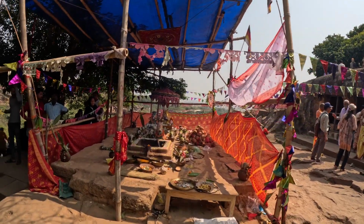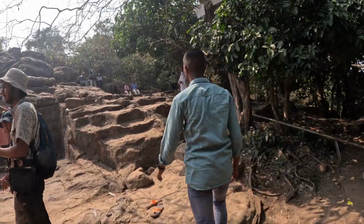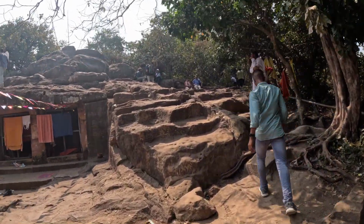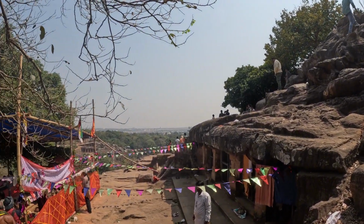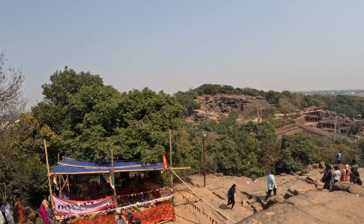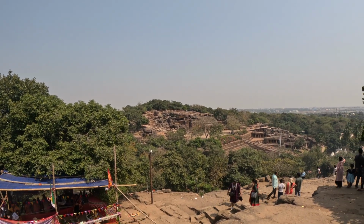The Udaygiri and Khandagiri caves are situated on 2 adjacent hills that they are named after. They have a number of finely and ornately carved caves built during the 1st century BC. It is believed that most of these caves were carved out as residential blocks for Jain monks during the reign of King Kharavela.